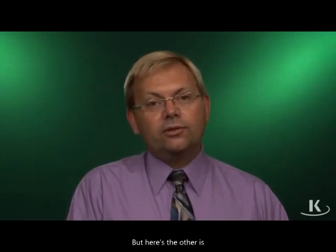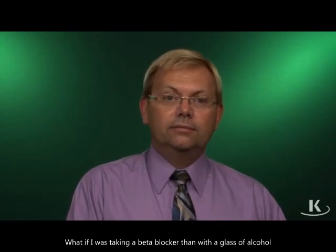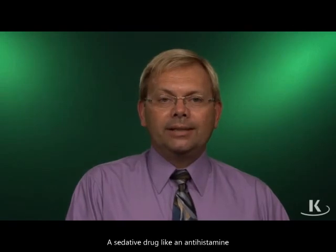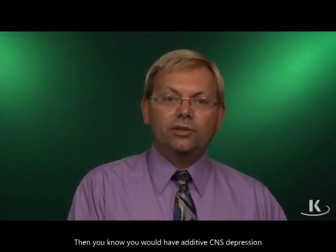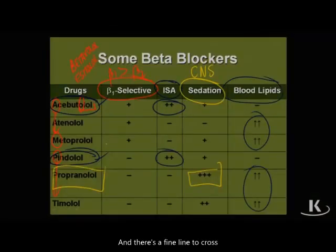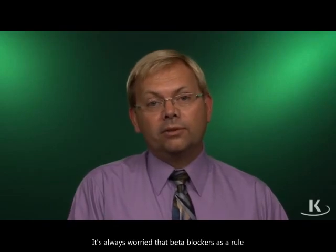But here's the other issue. What if I was taking a beta blocker then with a glass of alcohol? Or the beta blocker with a sedative drug like an antihistamine? Then you would have additive CNS depression, and there's a fine line to cross between being sleepy from sedation or being sedated enough to become comatose. So with this, always worry that beta blockers as a rule are strong CNS depressants, particularly propranolol.